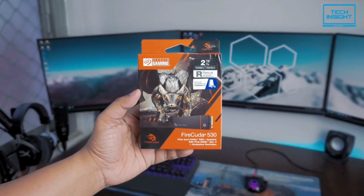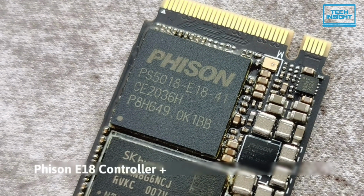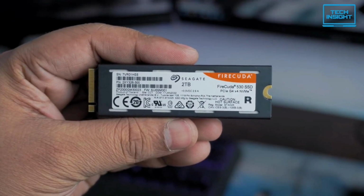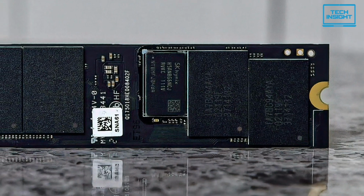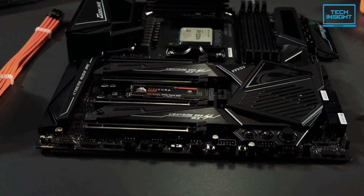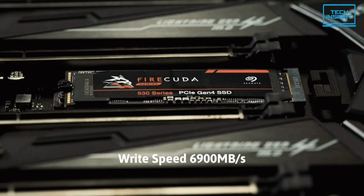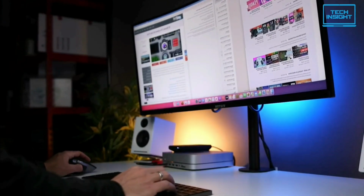The FireCuda 530 is constructed using cutting-edge M.2 technology. It combines a Phison E18 controller with brand new Micron 176-layer TLC NAND. With a 35% reduction in read and write latency compared to the 96-layer NAND of the previous generation, the 176-layer TLC NAND is the best in the market. As for the sequential speed, Seagate claims 7300 MB per second for peak reads and 6900 MB per second for writes, which is an excellent figure if we think of real-life performance.